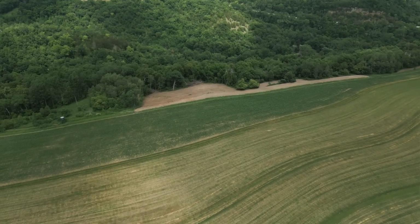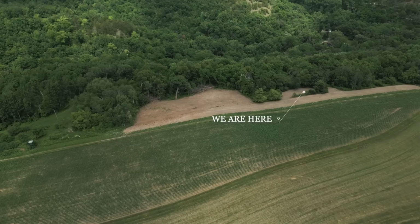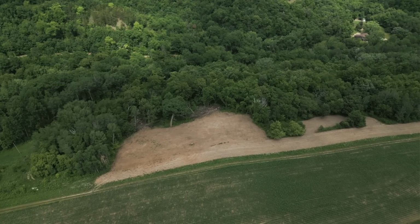In this case, we have the neighbors' adjoining ag land. So I want deer to hold on our plots. When it comes to a hunting plot though, I want them to pass through it. What does that mean? It means I can't have a huge volume of food here where deer just sit until dark right in front of a stand location.